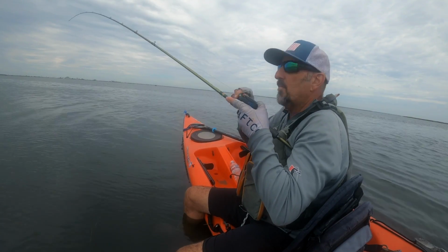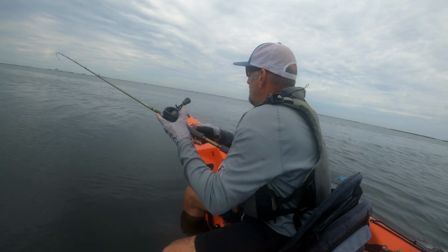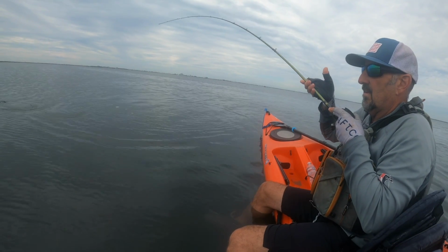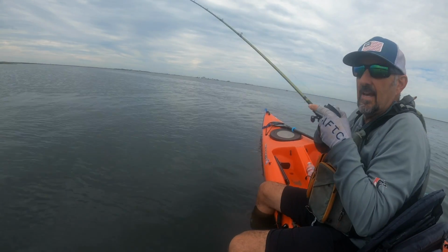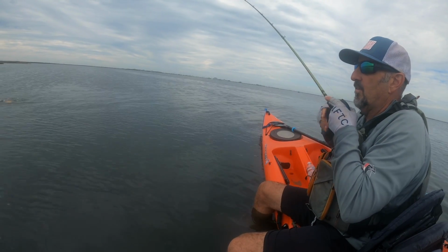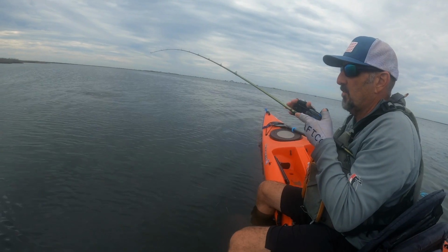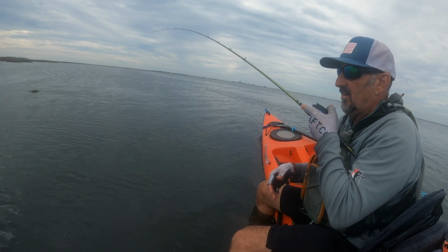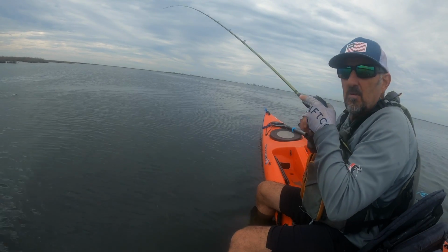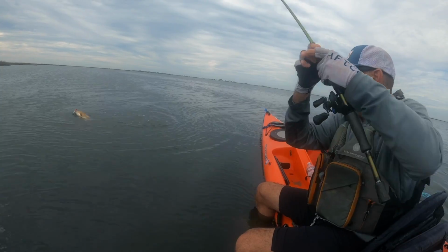Blind casting top water. Nice redfish. Hit kind of close to the boat. Don't want to get too rough with them. And when you're landing fish in a kayak, there's always potential to put a hook in yourself, hook in your leg. So I like to let them get a little bit wore out before they get to the boat.